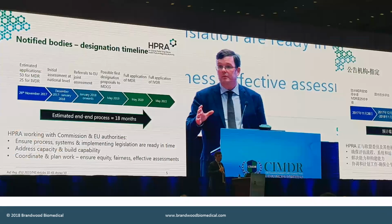And here we have Neil McAleenan, senior member of the Irish Competent Authority, speaking in China last year, talking about what the current European experience is of getting this new regulatory system up and running. And the answer is it's taking time. He's talking here just about the process for redesignating the notified bodies, which is estimated as an end-to-end process to take at least 18 months.